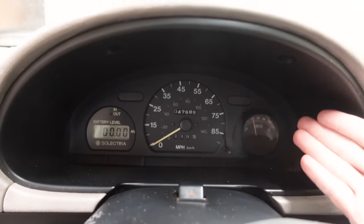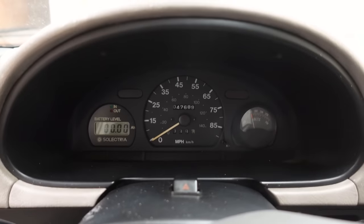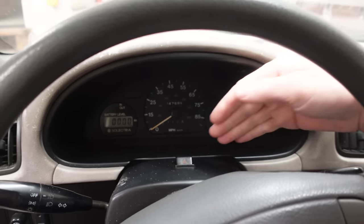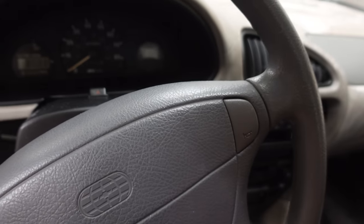The analog voltmeter, like I said, looks like it's always on. It must be directly connected to the battery. It's showing 160 volts right now, and that is what I typically see from this battery at rest. So, hazards, old school horns, Geo Metro style.